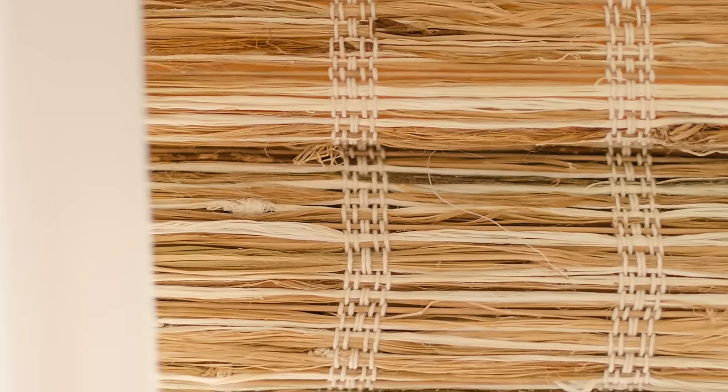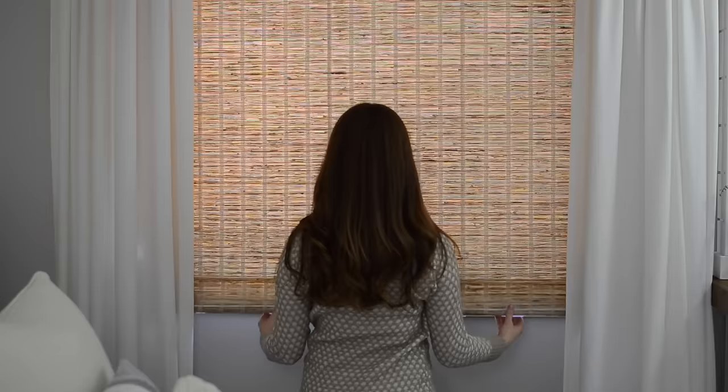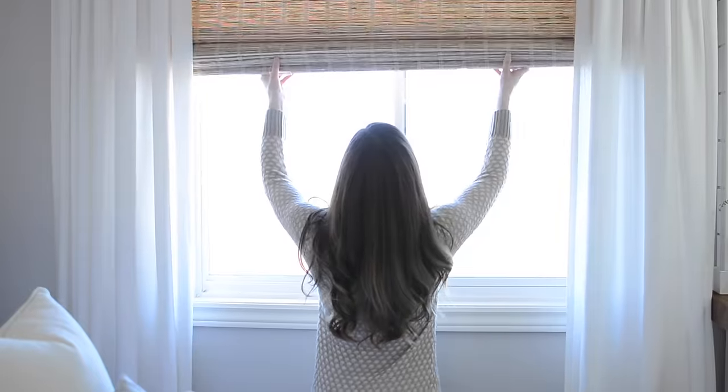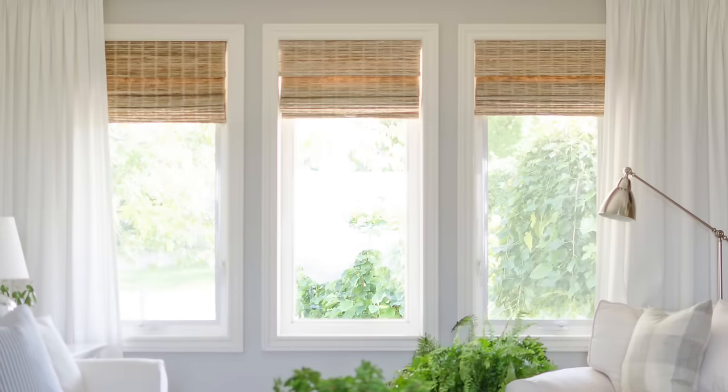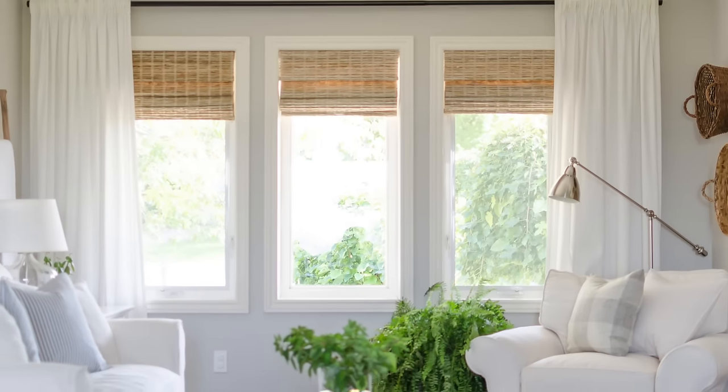I still can't get over the beautiful texture they add to each room in our home. Not only are they beautiful, but they're safe too. We chose the cordless option because we knew it was the best suit for our family. With pets and a little one, we didn't want to have to worry about them getting tangled in the cords. They also let in so much extra light and give you a clear view out each window.